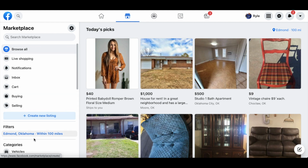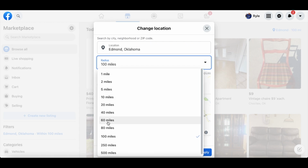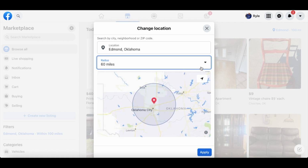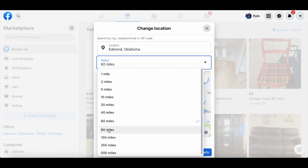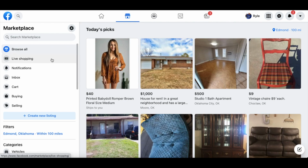But first, I want you to look here. I'm in Edmond, Oklahoma, so I'm going to be in Edmond, Oklahoma, and I'm searching within 100 miles. You can change it to 60, and results change. All right, when you change this radius, your results will change. So this is just an example. So I'm going to start with a 100-mile radius. That's how far I'm willing to travel to go get a trailer. Technically, it'd be further than that, but we'll look.